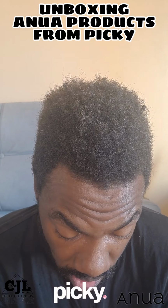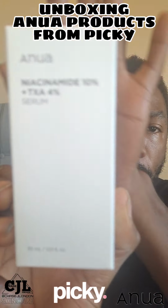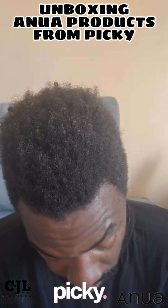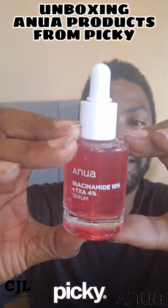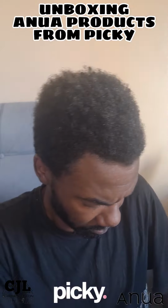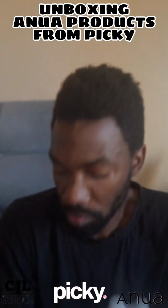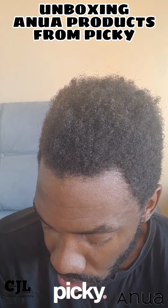This is the serum. Oh, this looks nice. I've never seen a serum like this. Pink. Yeah. That's unboxing, people. Thank you, Picky.